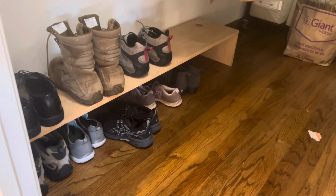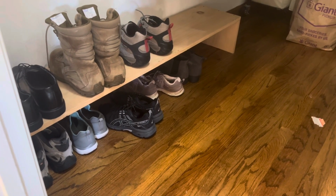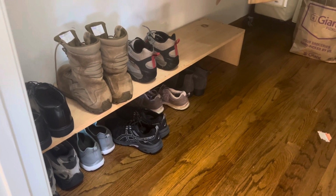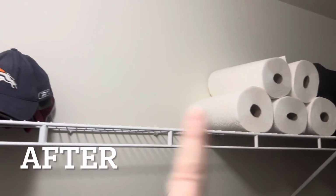Okay, my husband got that little shelf for our shoes. So my shoes are on the bottom. I'm missing my short brown boots. I don't know where those are. They might be in my closet upstairs. My husband's shoes are on the top. We'll go top down. So open space to work with.